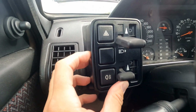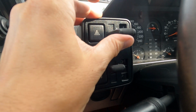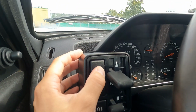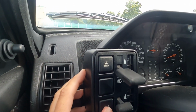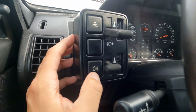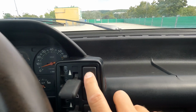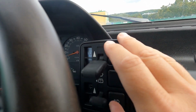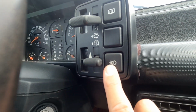So this is the light switch. This is where you put the lights on, and this is, I think, high beam and low beam. High beam and low beam lights off. Then we have the hazards not marked in red. This is for the fogs. Then we have heated rear windows. This is for the window wiper. I think this is for the rear window wiper.